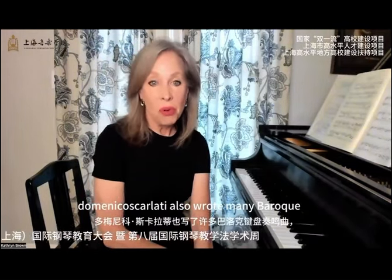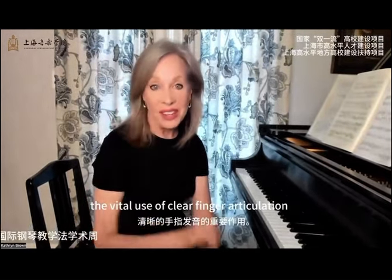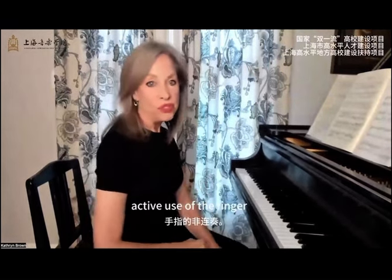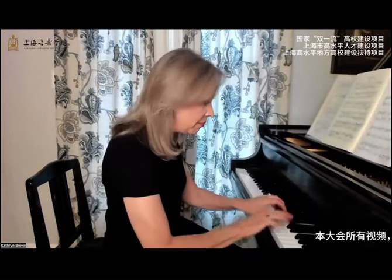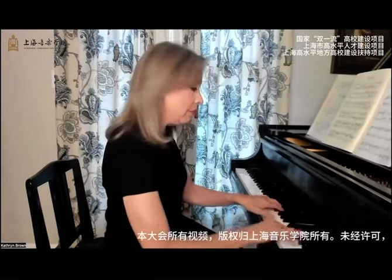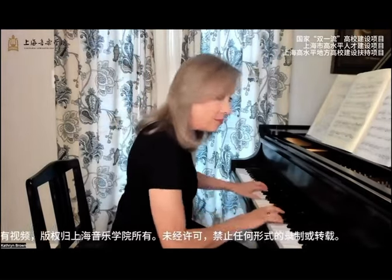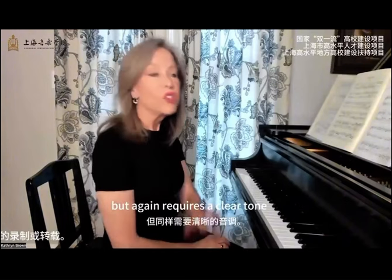Another Baroque composer, Domenico Scarlatti, also wrote many Baroque keyboard sonatas, which also demonstrate the vital use of clear finger articulation. His C major sonata requires a non-legato active use of the finger. The F minor sonata is slower and expressive, but again, requires a clear tone.